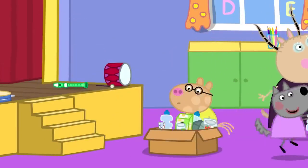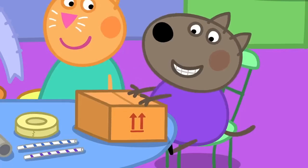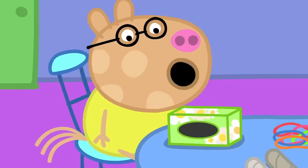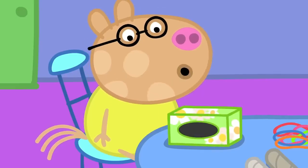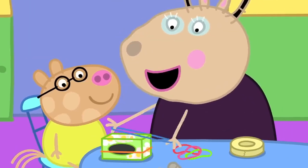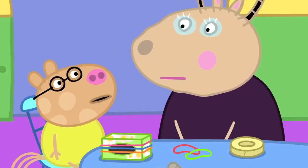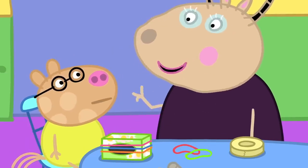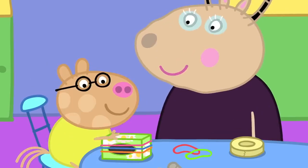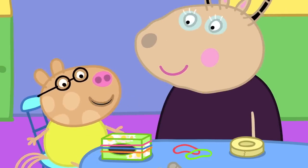The children are going to make musical instruments. This box sounds like a drum. Oh, this is not a very good drum. But what happens if you add rubber bands? No, it's the same. Try plucking those rubber bands instead of hitting the box. Oh, it's not a drum at all. It's a twanger.